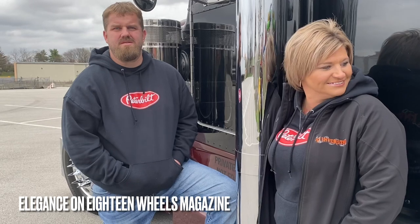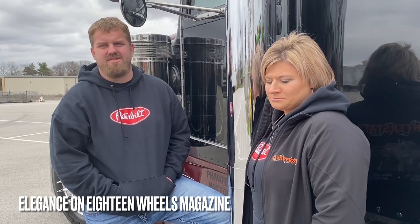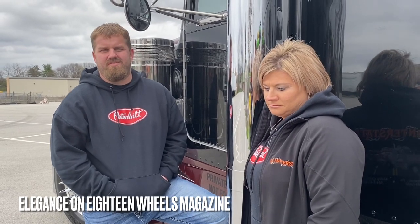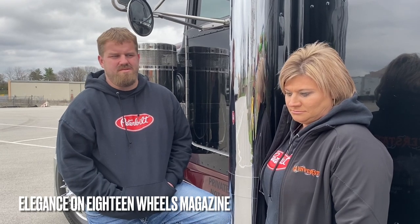So, Brad, you got to tell me, what made you come up with this cool concept outside of it just being cool? What made you even want this? As soon as I seen it, the guy just made it. I had to have it. It worked out perfect for what we're doing. I had a gooseneck hitch. I got a 45 foot enclosed trailer. It actually goes well with it.